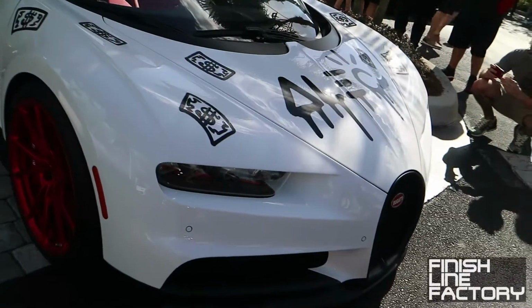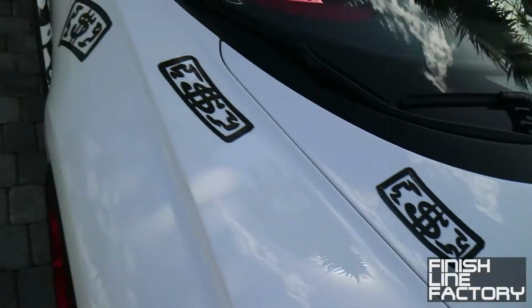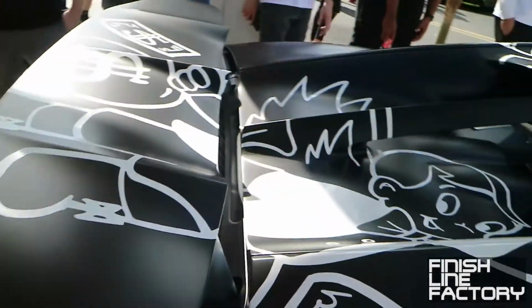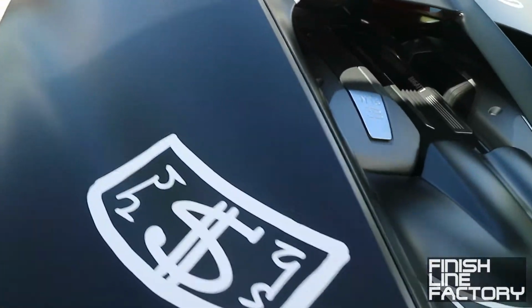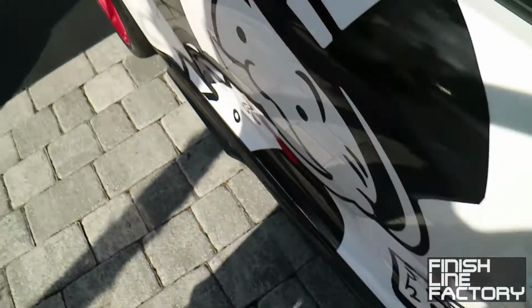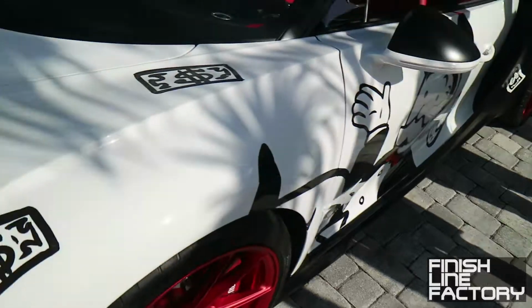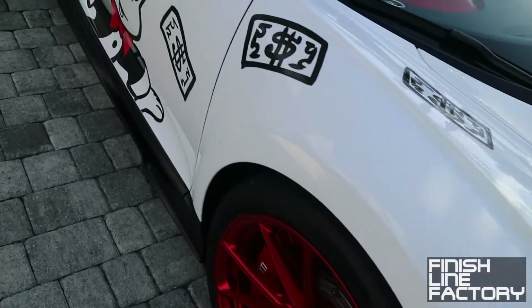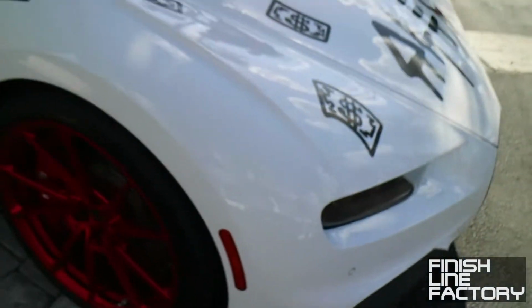Now, this is the same Chiron that I was checking out at Exotics on Las Olas, but the artist Alec Monopoly painted all over the car, so it's got like Richie Rich on the side, dollar bills flying all over the place. It's pretty nifty, I like this. Check out the flat black on the back, gloss white in the center. Oh, you got Mr. Moneybags. It's pretty cool. You wouldn't expect someone to paint over a car like this, but hey, why not? It's fun. I imagine he probably used plastic dip, so it can be easily removed.